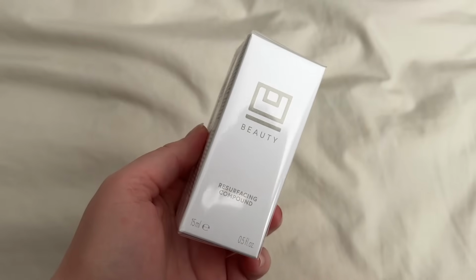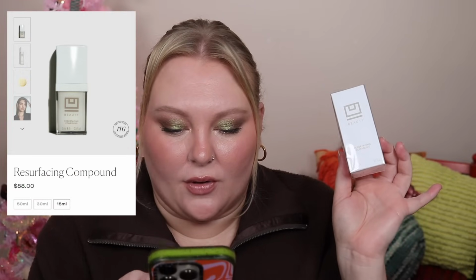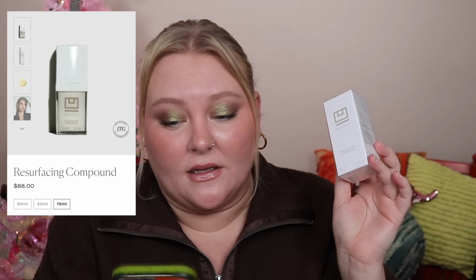All right, this is the resurfacing compound. If I haven't said that yet, I'm looking it up. And this is the 15 mil, which they do sell, and it retails for $88. So this is supposed to do what all the skincare does. Visibly smooth, tighten, and give you revitalized looking skin within 1 week though. They're giving you the 1 week deadline on it.